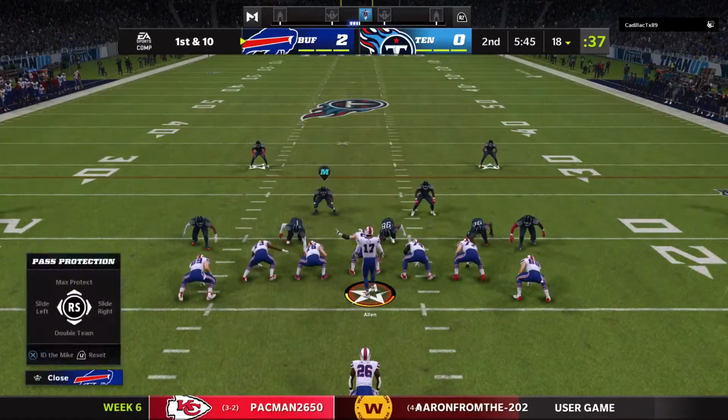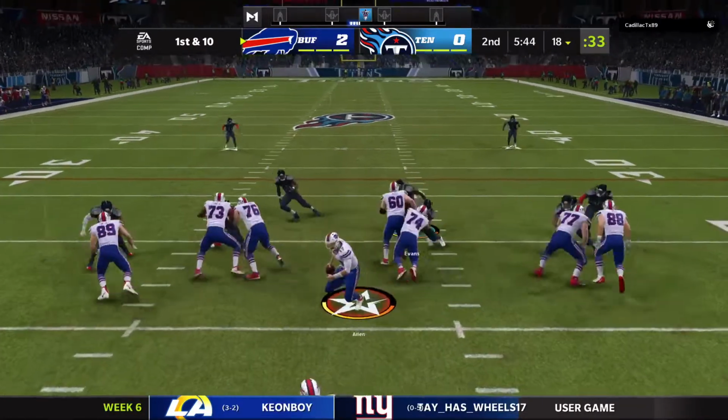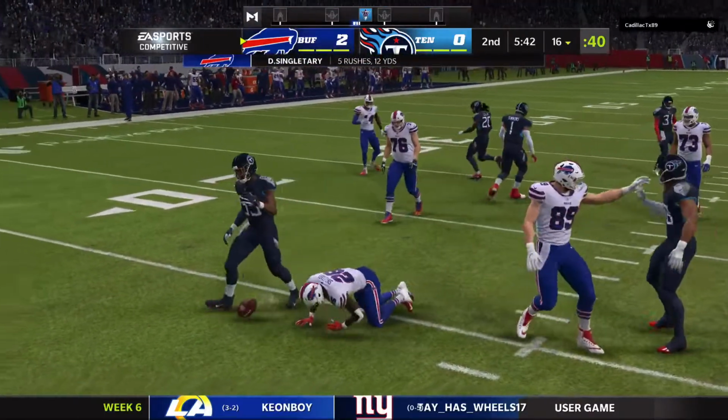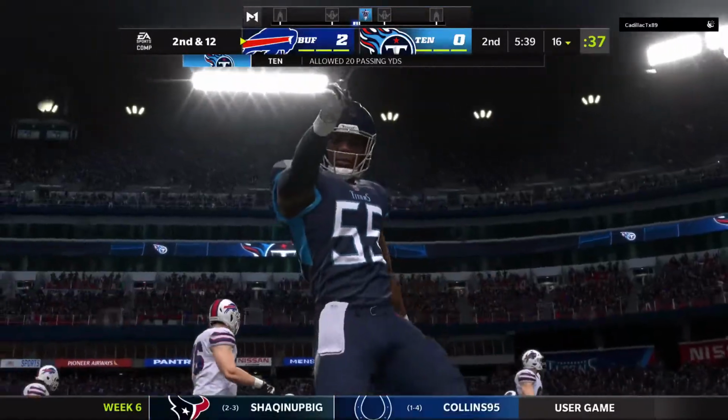The Bills come to the line to start their next drive. And the interception thrown in the red zone last time. We'll see if they can rebound. I just have to think the last thing he said as they went back out there was, don't do that again. What do you think? Yeah, I think that.